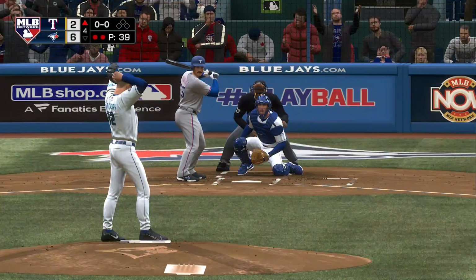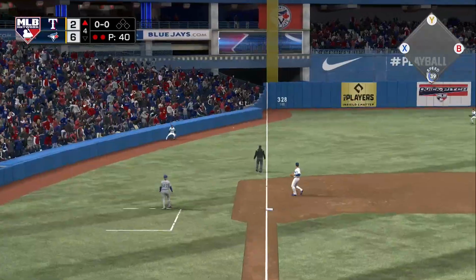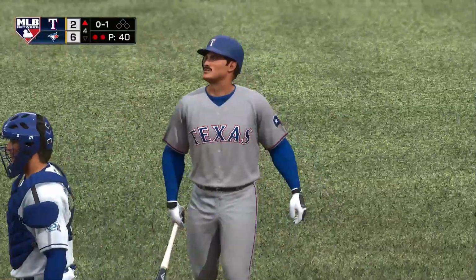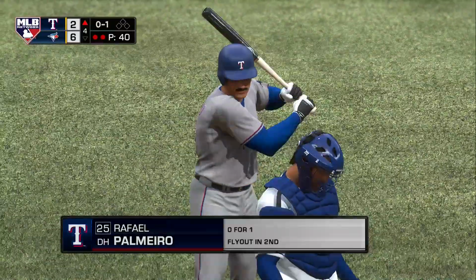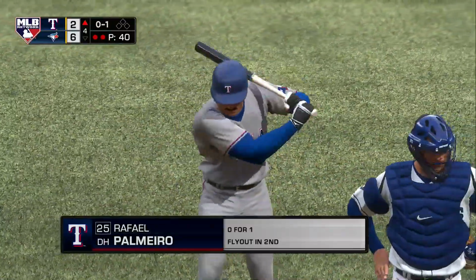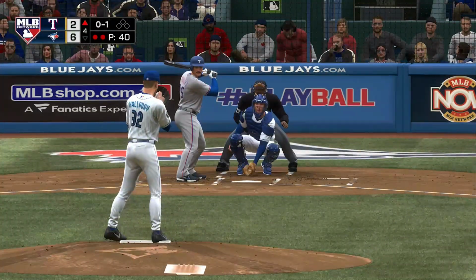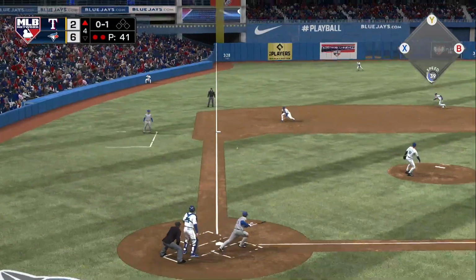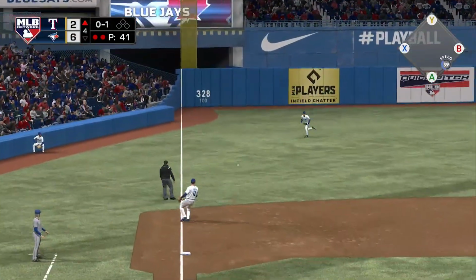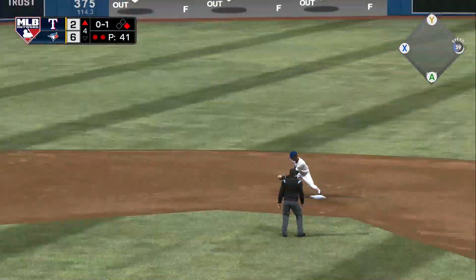Into the box, Rafael Palmeiro. Swung on but fouled off to the left. Comes into this at-bat 0 for 1 in the ballgame. Hit down the third baseline. And that's through for a base hit. Make him 1 for 2 in this one.